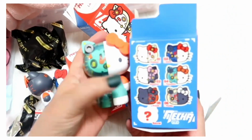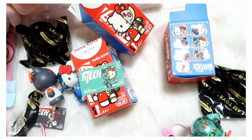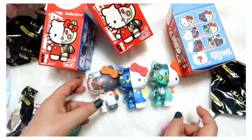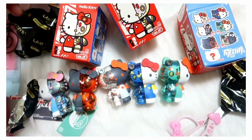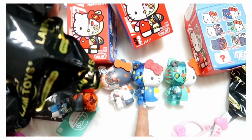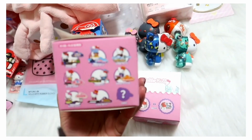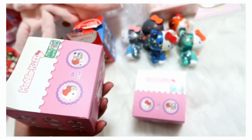It's the number 4. So, last year, I bought 3. Then, last week, I bought 3 again. So, here are the Hello Kitty figurines that I got. I did not open this one because it's just the same with this one. So let's move on to the next 2 blind boxes. I don't know what's inside.